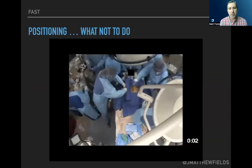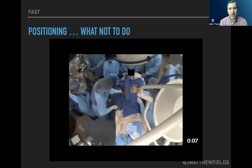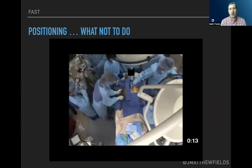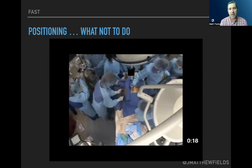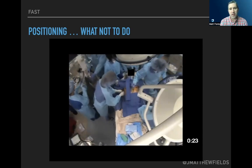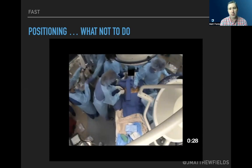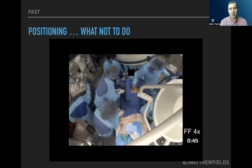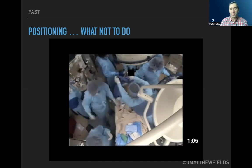So positioning, what not to do. Here we see somebody trying to do a FAST exam while multiple other procedures are going on. You can see they're standing on the patient's left, which is not the ideal place to be ultrasounding. Their hand is totally the opposite direction of the way they're looking. So they're trying to look at the screen, but also manipulate the probe. We fast-forwarded this, and you can see how long it's taking just to try and get one cardiac view. So this is not what you want to do when you're trying to do a FAST exam.